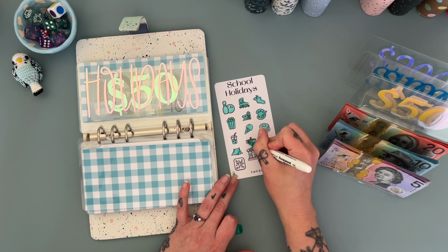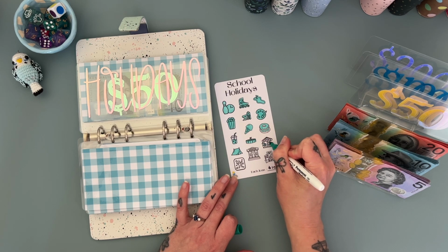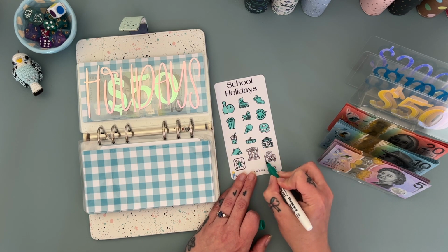I will be bumping that up with the next golden paycheck too, just so we've got a bit more money to spend over the holidays so that the kids can go and do some things. Because as you can imagine, holidays aren't too much fun when mum's sick and she can't get out to do much with you. It kind of sucks.